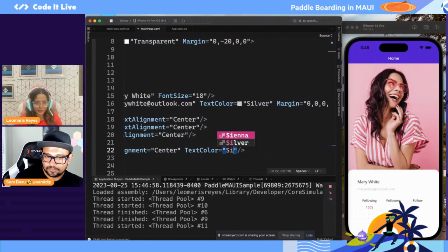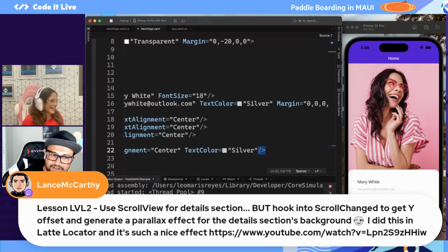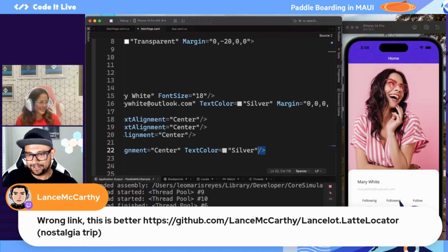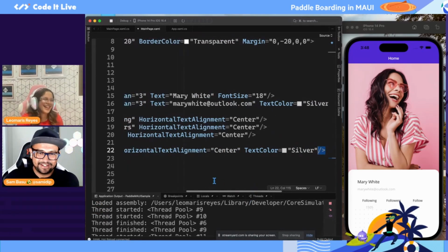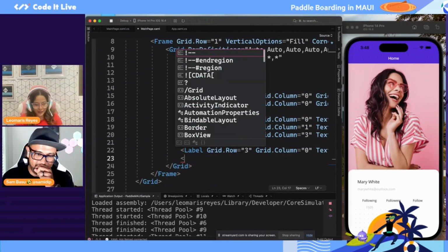No, it's silver. As if this was not hard enough for me. Lance is pointing at how we can tap into more animations like Lottie to generate a parallax effect on the scroll change, and it's provided a nice little example for that. So Lance, this is hard for me. Don't make it extra hard. I need to learn how to do this better. It's easy. Let's continue with the result.